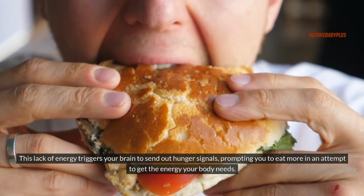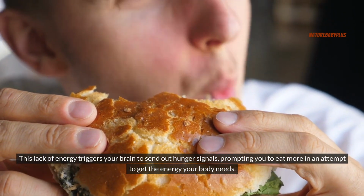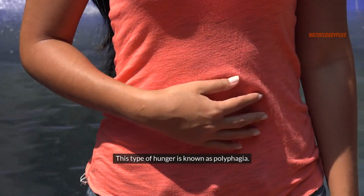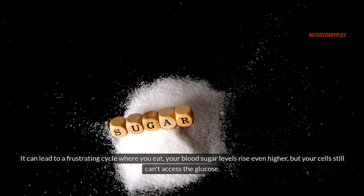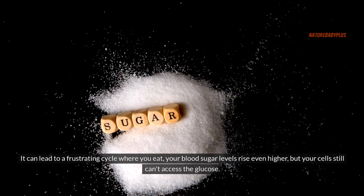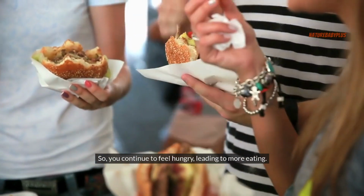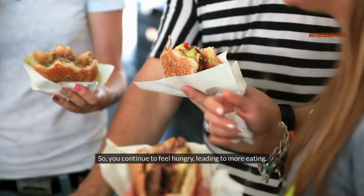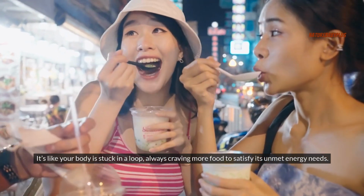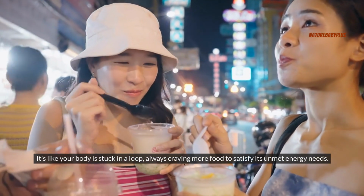This lack of energy triggers your brain to send out hunger signals, prompting you to eat more in an attempt to get the energy your body needs. This type of hunger is known as polyphagia. It can lead to a frustrating cycle where you eat, your blood sugar levels rise even higher, but your cells still can't access the glucose. So, you continue to feel hungry, leading to more eating. It's like your body is stuck in a loop, always craving more food to satisfy its unmet energy needs.